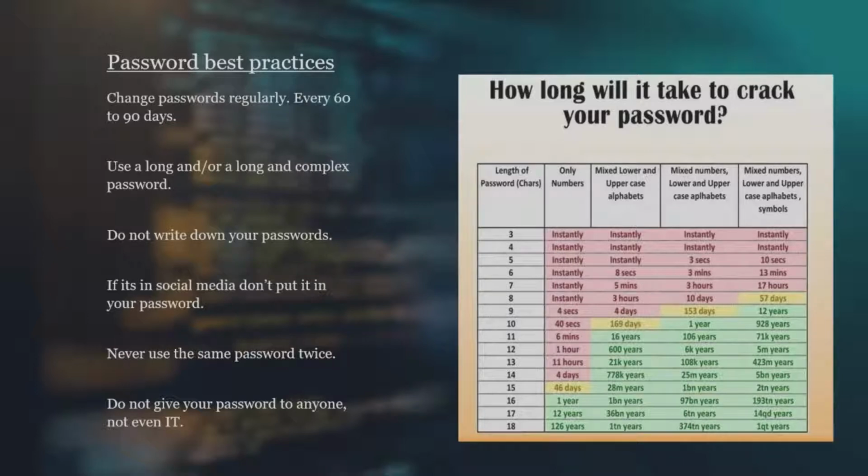But beyond just IT, don't share your password with your neighbor. Don't share your password with the person at the bus station. Don't share your password with people you don't trust, and you should be very careful with the people that you do share this sort of information with. You're basically saying you trust this person to act on your behalf on everything that happens on that computer because that's what it will look like.